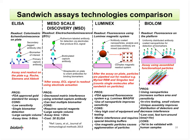They actually use magnetic nanoparticles as a countable, but these particles are not stabilized on a surface as with Biolom. They are in the fluid, and this increases the agglomeration of the magnetic nanoparticles. That's a huge problem, and it affects the accurate detection of the biomarkers. So if you look at Biolom, we have multiplex and very high sensitivity detection. And by the way, none of those competitors can do in vivo testing. So Biolom has a very small sample volume, and you can get the results from a finger prick.